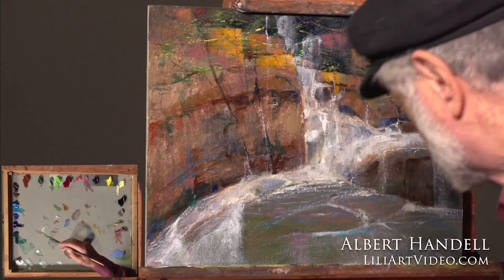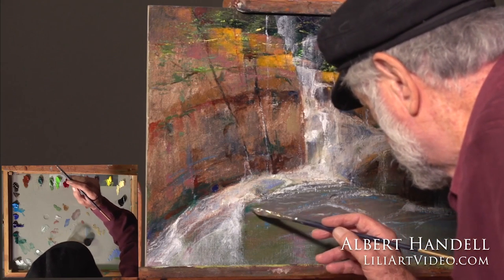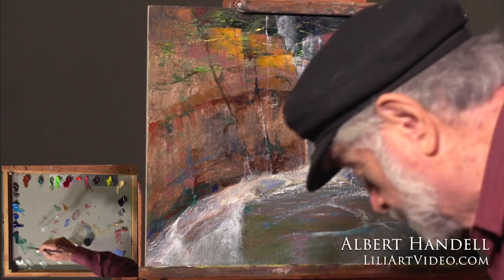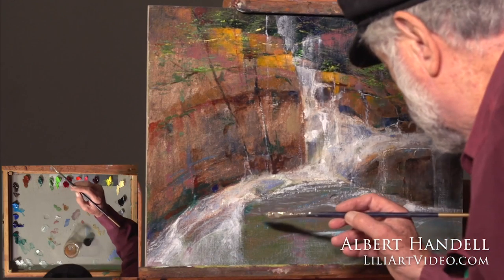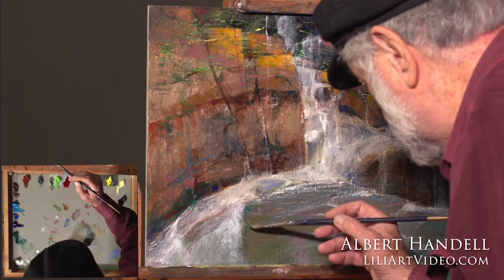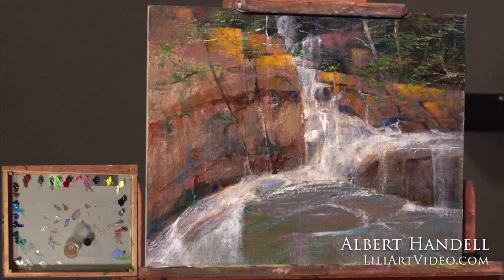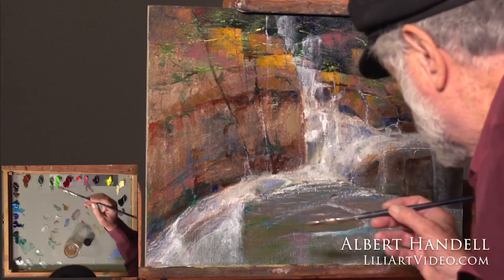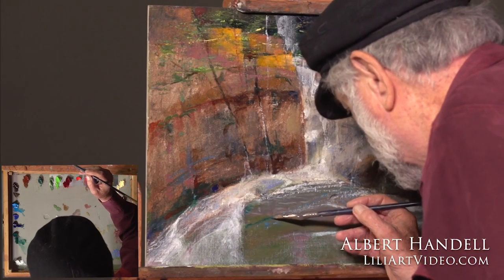This might be a little bit too green, but let's see. Let's try it out. It's a little darker. Okay, everything I'm doing here now is not trying to finish a painting or anything like that. Everything I'm doing now is to show the energy of the water, period. That's why I'm doing anything here.